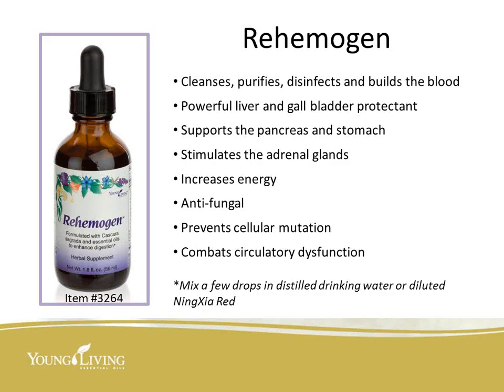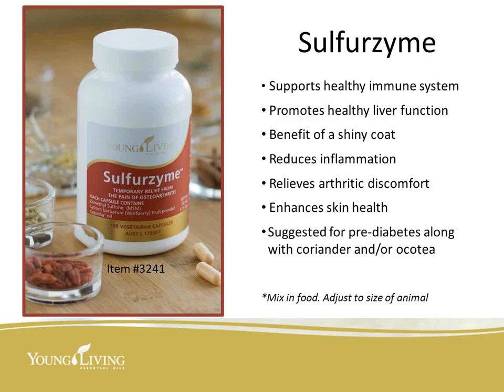It supports the pancreas and the stomach. It stimulates the adrenal glands. It increases energy. It's highly antifungal. It prevents cellular mutation, which can be caused by toxicity. And it combats circulatory dysfunction. So this is really, really a great tincture as well. Those three, you know, just if your pet has been diagnosed with something, think about using these for healing those ailments.